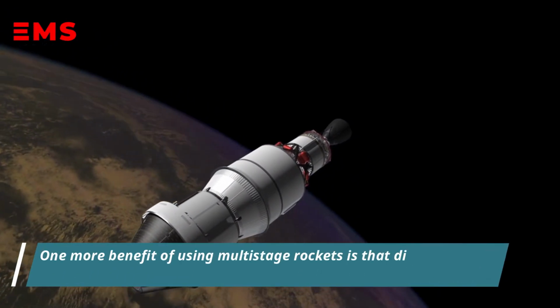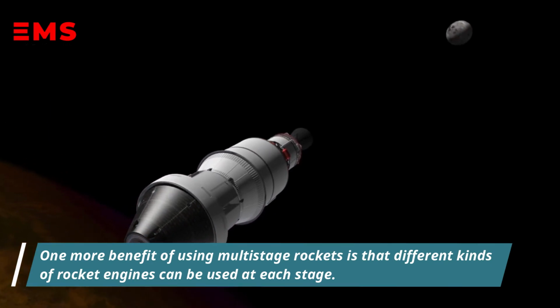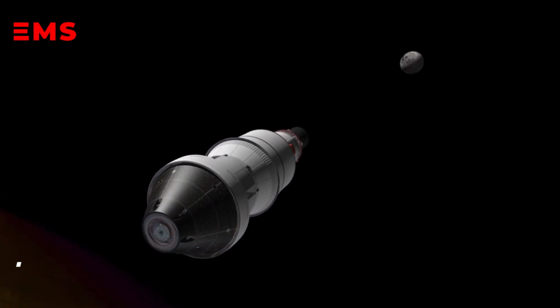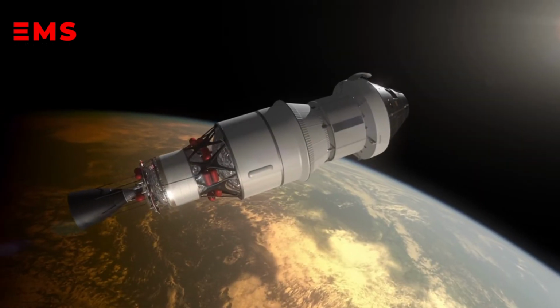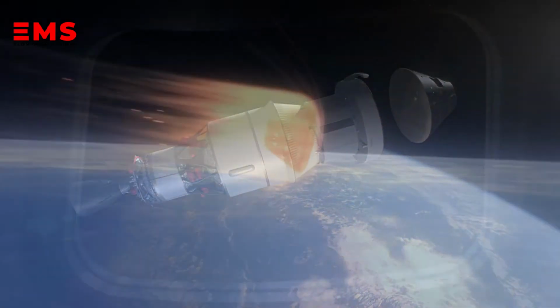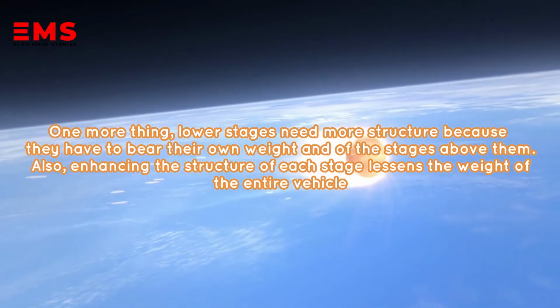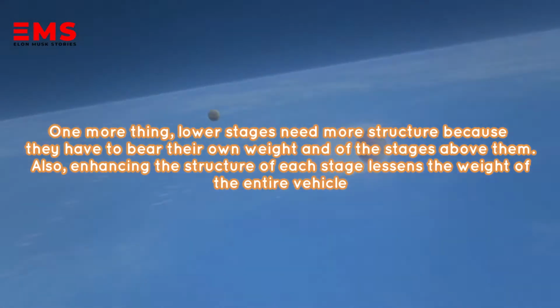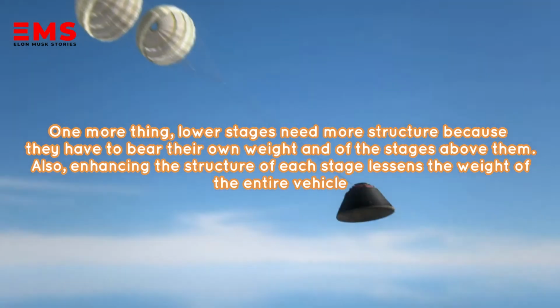One more benefit of using multi-stage rockets is that different kinds of rocket engines can be used at each stage. However, the engines of the lower stage are designed to use at atmospheric pressure, and the upper stages use engines suitable for vacuum conditions. One more thing, lower stages need more structure. This is because they have to bear their own weight and that of the stages above them. Also, enhancing the structure of each stage lessens the weight of the entire vehicle.